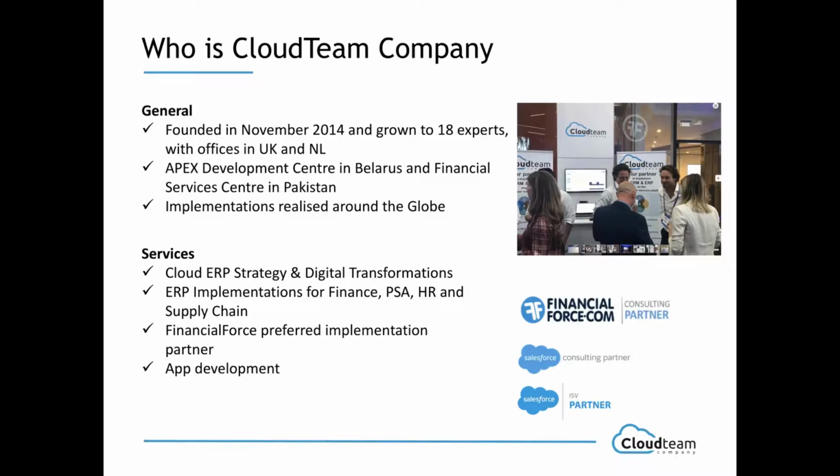From the services point of view, we help clients from a strategic point of view, getting the ambition straight for digital transformations. Some customers start with the Cloud ERP part with one module at a time. Some take the full end-to-end stack of modules to go through the whole journey in one go. For FinancialForce itself, we are their preferred partner in Europe. Next to the implementations, we develop enhancements on the platform, which result in specific apps that we can bring along in our implementations.